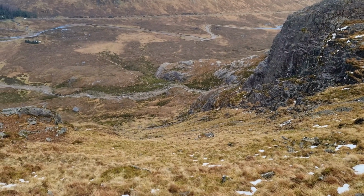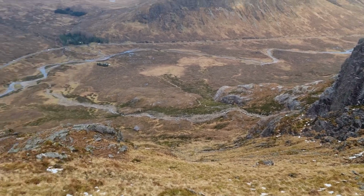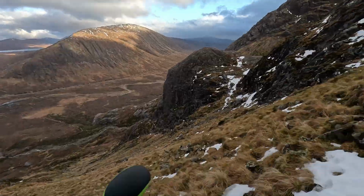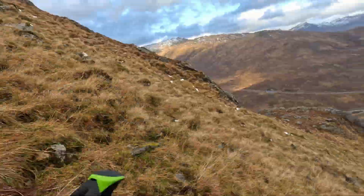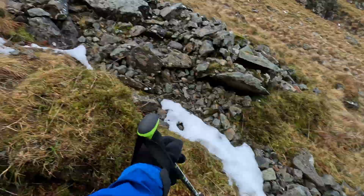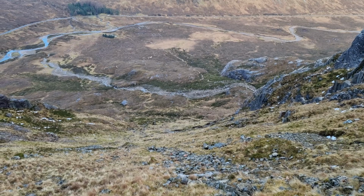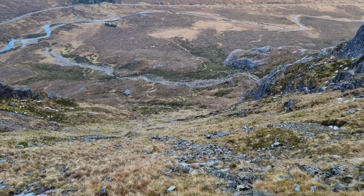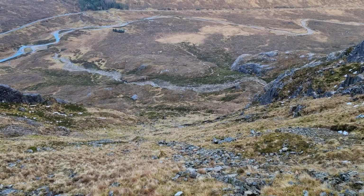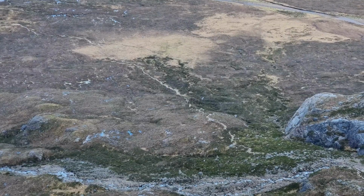So we're almost down back to the main path that goes up the quarry and up the gully. Not far now. You have to take your time coming down here. You just need to make sure your feet are well planted. It's not difficult, it's just slow. I think I can see the two men with the dog.